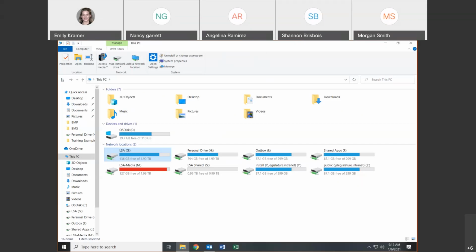This is also a network drive, so that means, again, it's backed up, and again, it's accessible from any computer with an internet connection outside the Capitol. So that's your G drive.